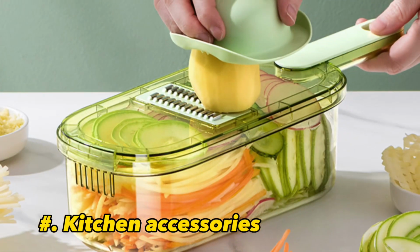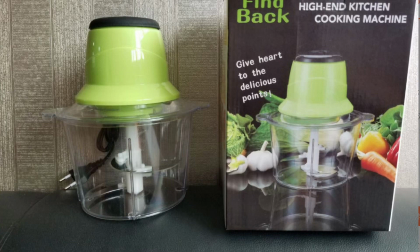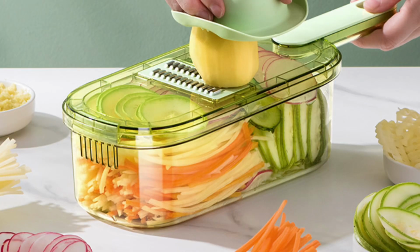The next one is kitchen accessories. Apart from blenders and microwaves, kitchen accessories is one of the products that you can ship and it will save you money. It has low shipping costs because some of them, like the hand blenders and all the hand equipment that you use in your kitchen, are light, and people are stocking their kitchens with equipment. So kitchen accessories are one of the things that you can always buy and store in your place.